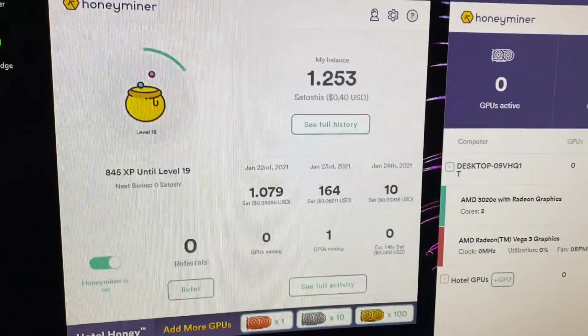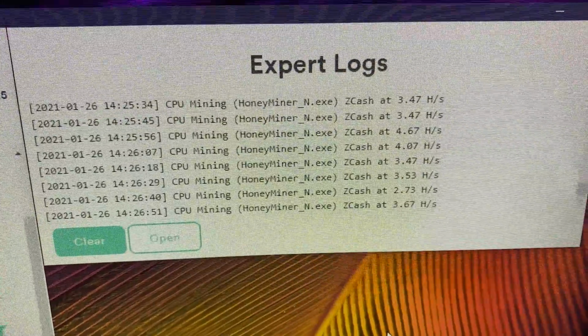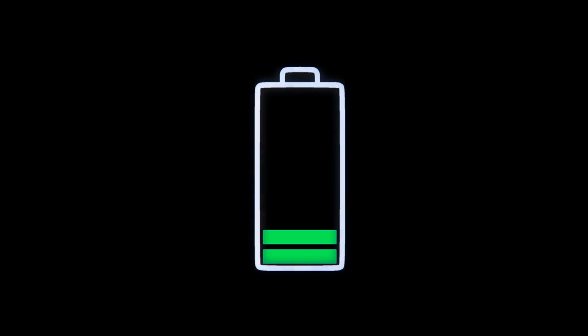Day number 5, and we're still at around 40 cents with Honeyminer, aka it doesn't work anymore. Even if it was working before, now it doesn't anymore for some reason. If we take a look at the logs, it's mining, but it doesn't show up in the software, so I don't know. Something seems to be wrong here.